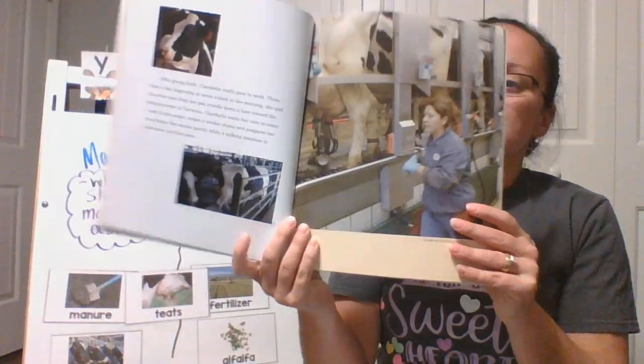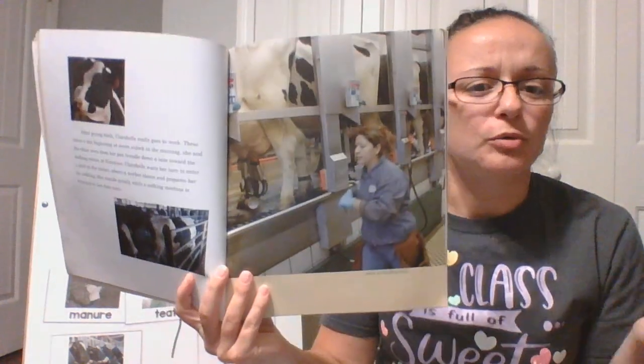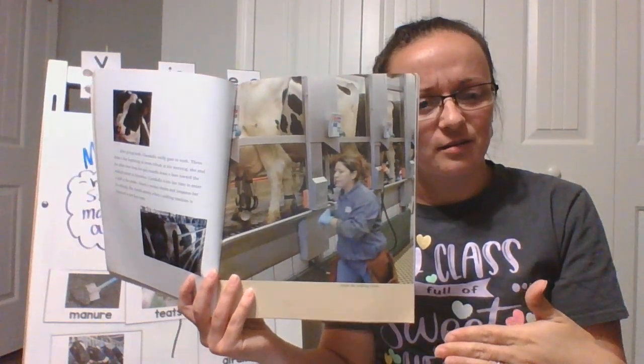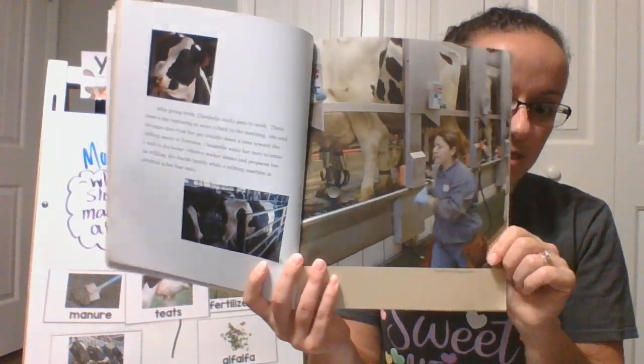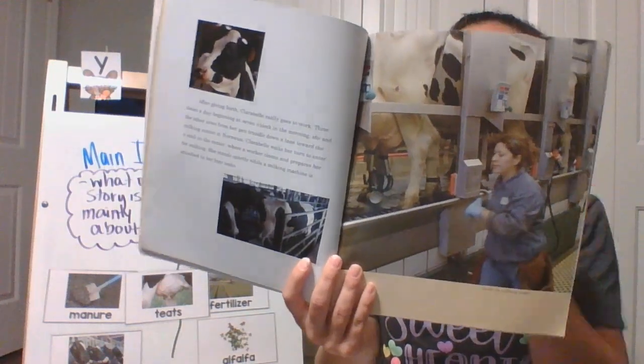Okay. And then what does it mean when Clarabelle goes to work? What does that mean? Does she actually go and get a paycheck? Does she go to like an office? No, what is her work that she does? She goes here, right? So what does she do when she goes to work?